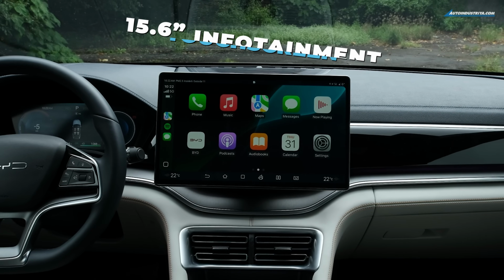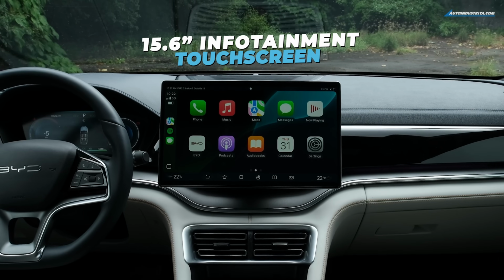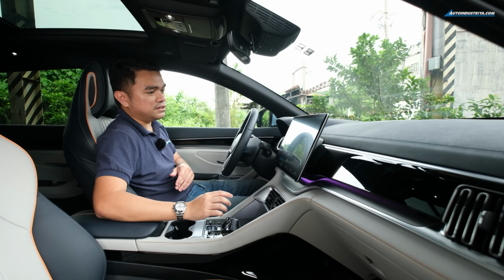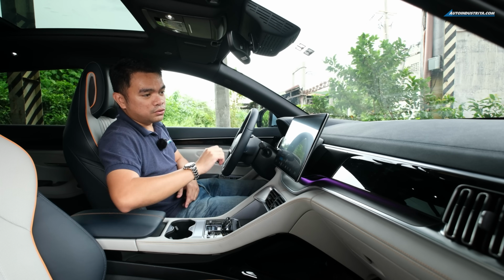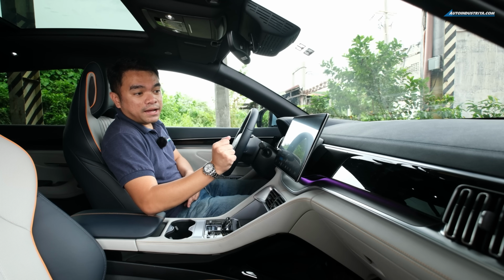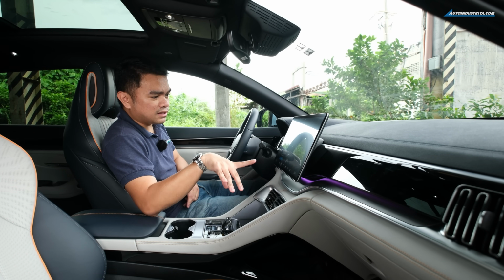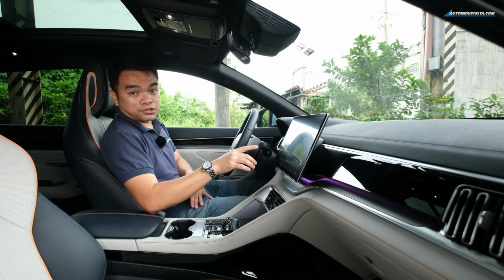So now let's get to see what are the functions inside this 15.6-inch touchscreen. You can actually adjust the energy consumption of the BYD Sealion 6 through this monitor. So this is where the DMI system of the BYD Sealion 6 can actually be configured. So right now, you can even adjust the regenerative braking settings, the state of charge settings actually.